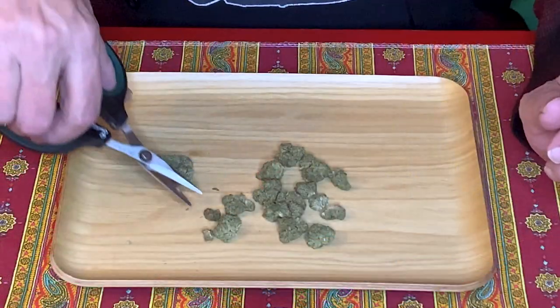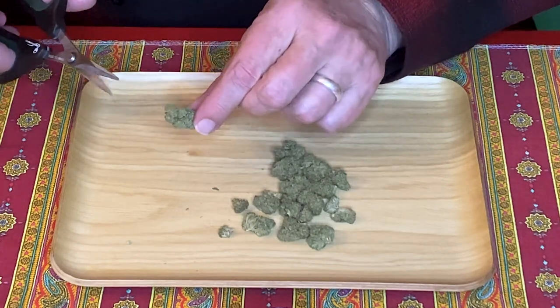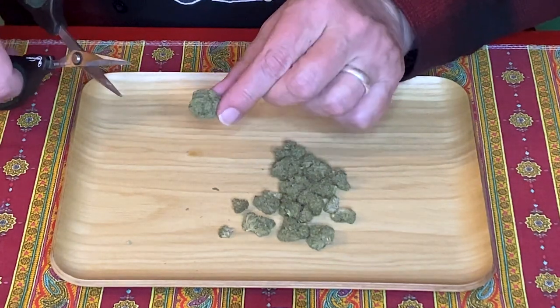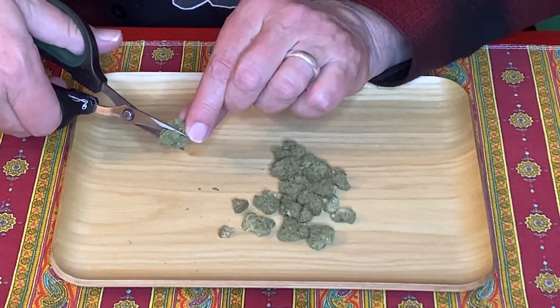Enough of that. Well, let's get into them and let's find out how dense these are. I'm really excited about this particular one because it's the biggest nug in the whole bunch. So let's cut into this and let's see how the cure is. Let's see how dry this is.